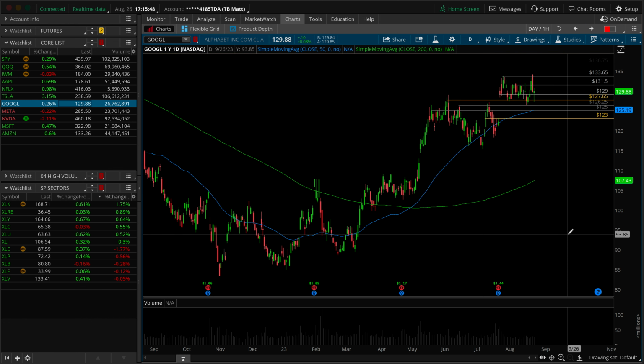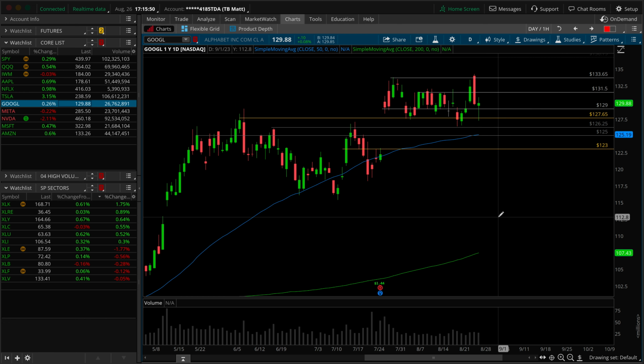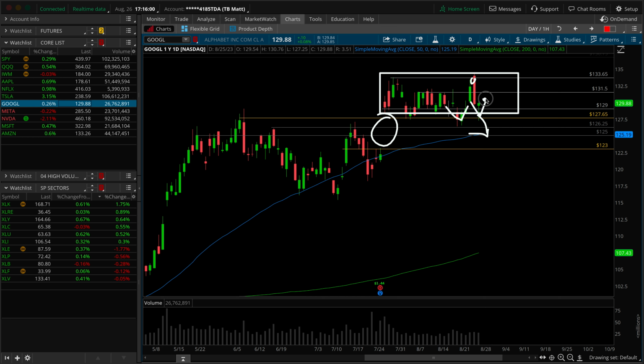Let's take a look at Google. Daily chart is still extremely useful here. Hammer off of a failure once again to get down into the earnings gap up range. They've already failed once. We made it to the top of the range. We've failed once again. We've closed inside of the range. Will we make it to the top is the key question.